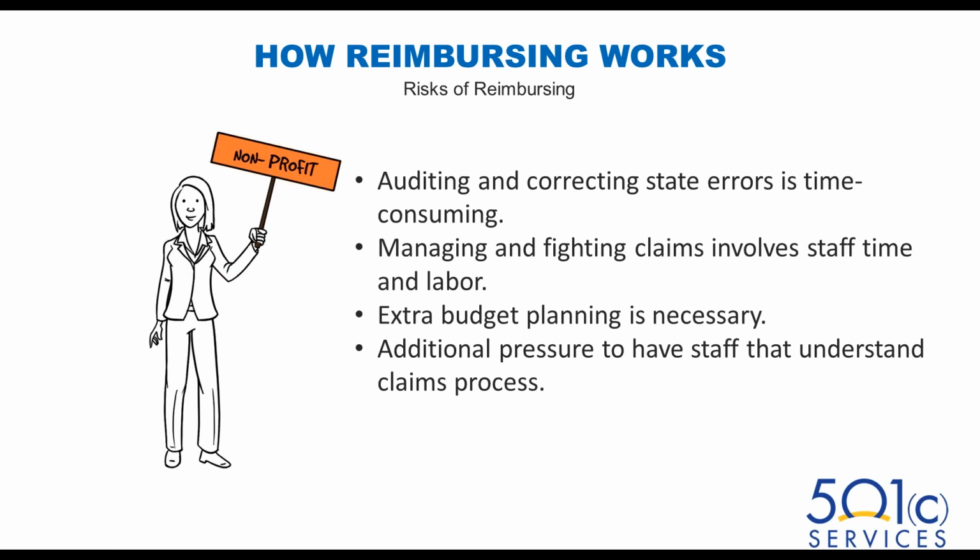And there are some risks when it comes to reimbursing. Like I talked about with the recession that recently happened, there can be a skyrocket in claims that you might not be ready for. You're now also responsible for every dollar that is paid out. So auditing your claims is pretty important now. You want to make sure that state errors aren't impacting your budget.